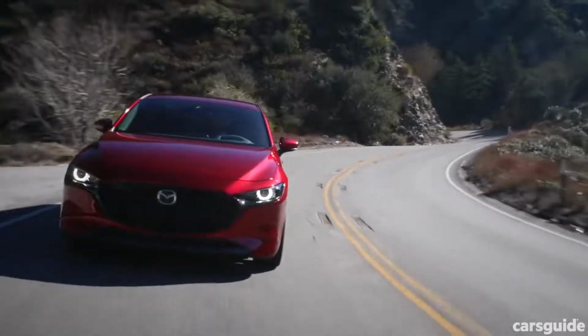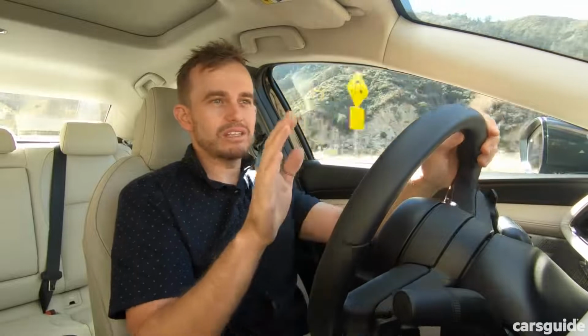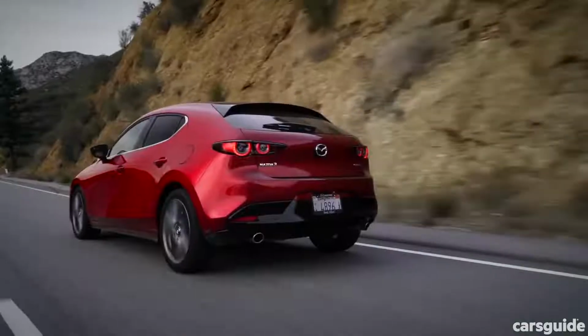Another point that has taken me a little bit by surprise is the brake pedal response. It feels a lot more solid than the previous version, which had a bit of an airiness at the top of the pedal. This one is, well, you put your foot down and it feels like it's instantly grabby, and it's got a really nice progression if you do need to get on the anchors pretty hard.